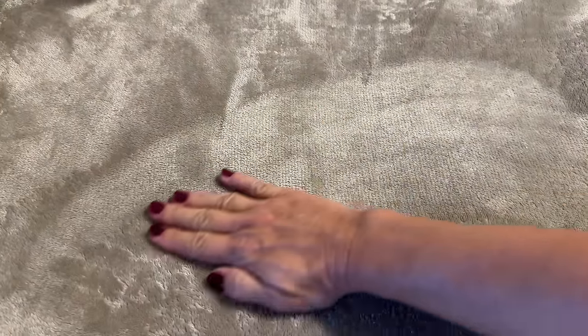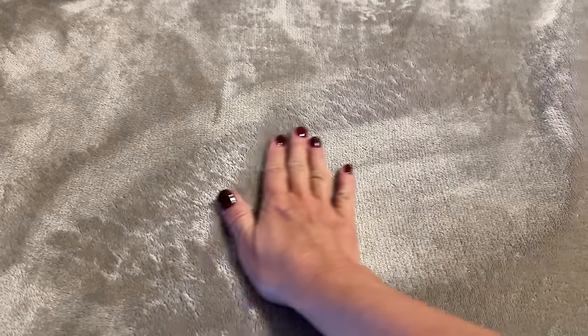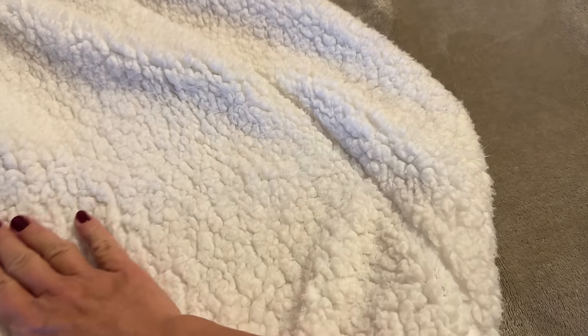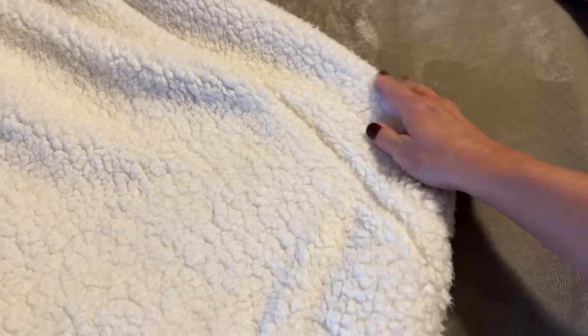So let's get started with the home deals. I've been obsessed, preaching to you all about the Sherpa Micro Mink blanket that is on my bed. I have one for every bed in my home and recently bought one for my father. This blanket is pure luxury and super affordable on Black Friday. I love this blanket because one side is silky soft, the other side has Sherpa. It comes in everything from a throw size all the way up to a king.